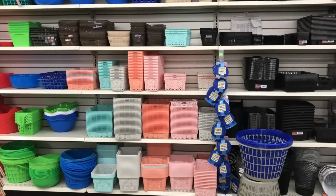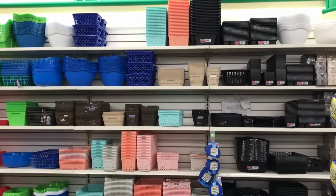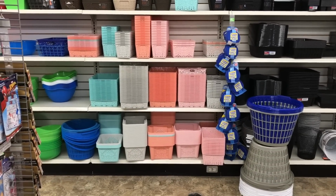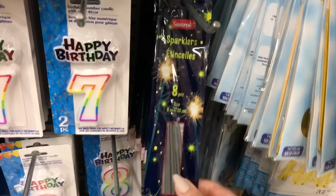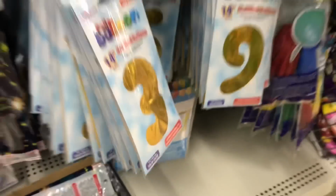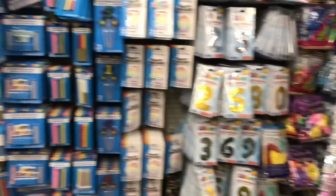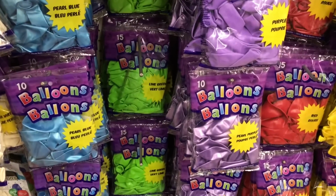These must have been recently stocked because the last time I was here they only had a few of these pastel colored bins, and you can see here that they have quite the variety. I know they're really popular. So I think I have candles and the helium balloons. They're just inflatable balloons I already got. And I think I'm okay for these. I don't need them.